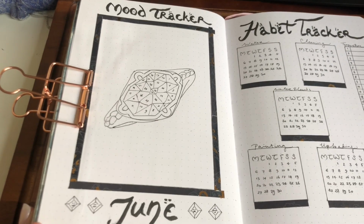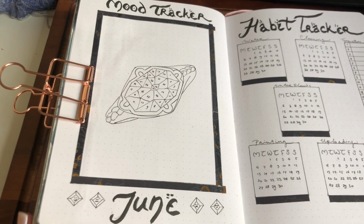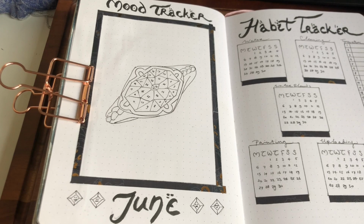So here's my mood tracker page. I try whenever possible to use some kind of jewelry in this part. It doesn't always work, obviously, but I try my best. And here you see Gandalf's ring.